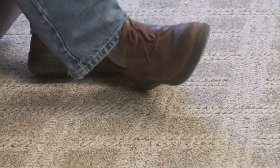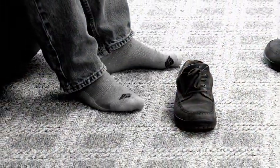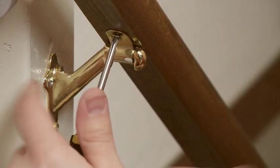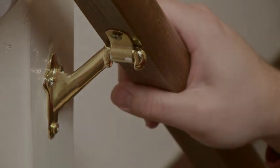An accident or injury can happen in any part of the home. Some hazards are as obvious as a shoe left in the middle of the floor, or sometimes they are not so obvious, such as a stairway railing that has become loose.